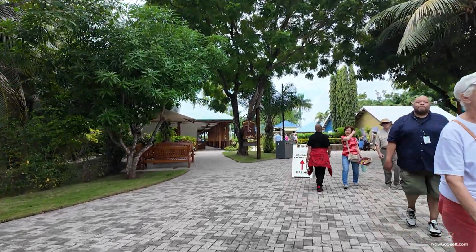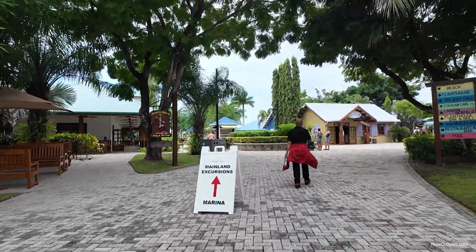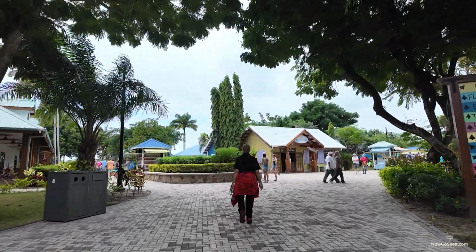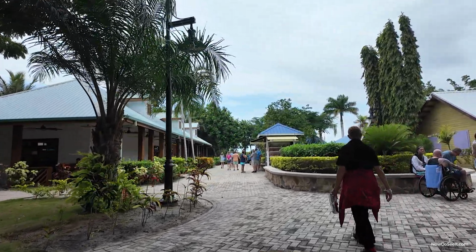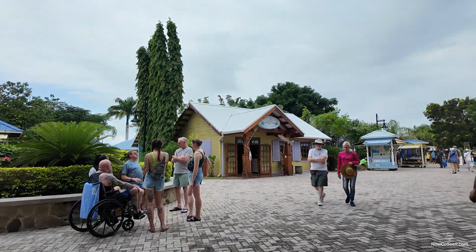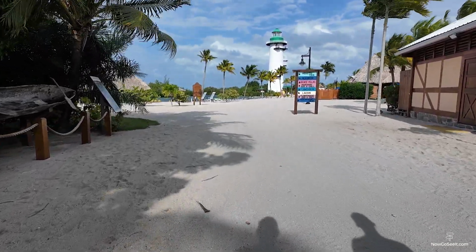Since this is a private port owned by Norwegian Cruise Lines, no outsiders are allowed in, so you can relax without any concerns. Another perk is the abundance of beach loungers and space to spread out. You don't have to worry about paying for a chair or scrambling to find a spot. Plus, no one will be walking up and down the beach trying to sell you hats, bracelets, and other trinkets. While some people enjoy these interactions, others prefer the uninterrupted relaxation that comes with a private beach.